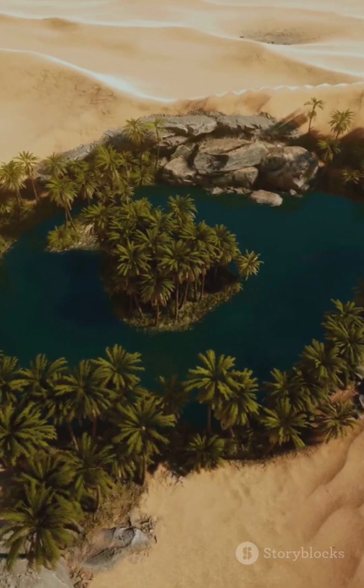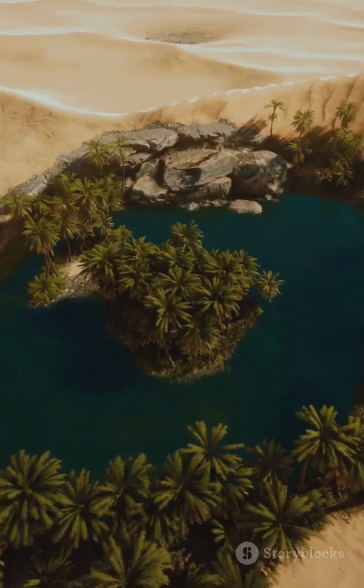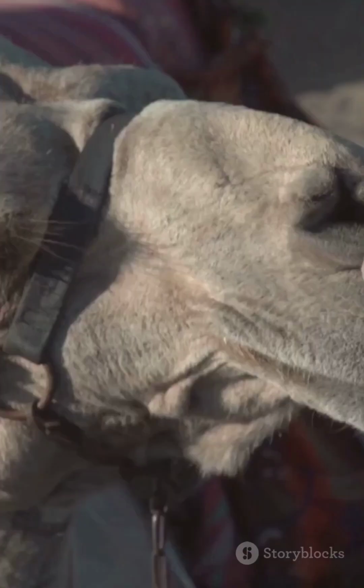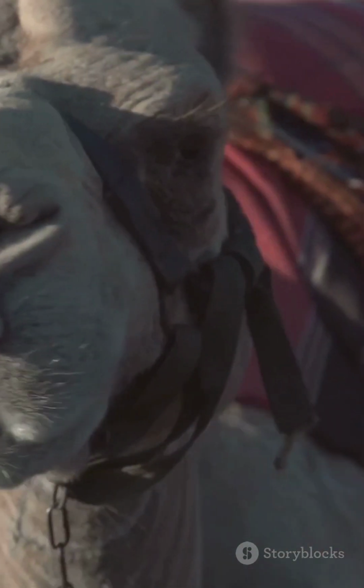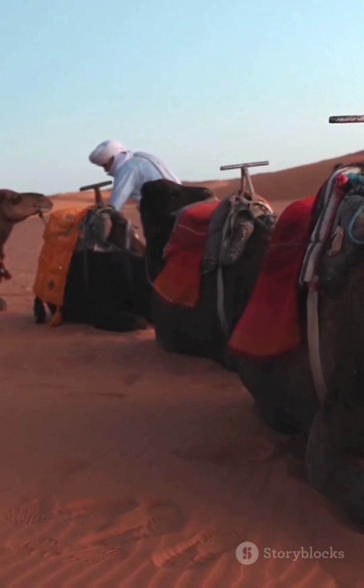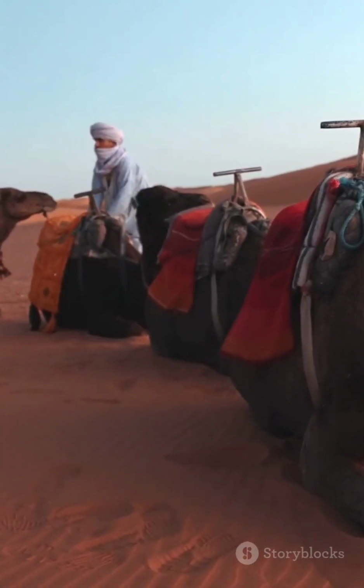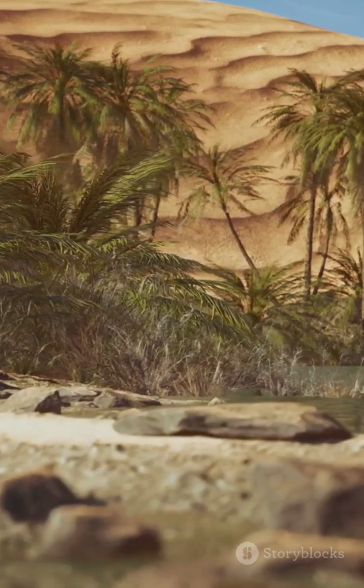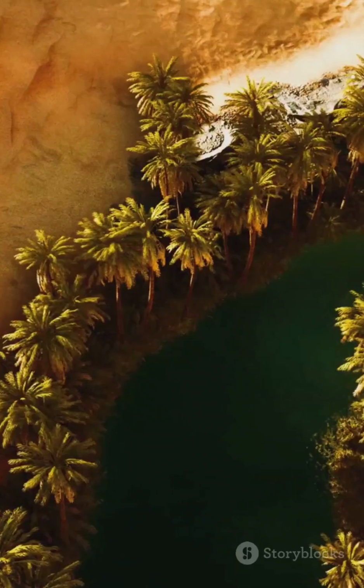Now, without these oases, humans wouldn't be able to live in vast parts of the Sahara. No trade routes, no agriculture, no communities. No camels casually walking through with that "I've seen some things" face. Caravans relied on these oases like phones rely on chargers. Miss one, and you're toast, literally. And I know what you're thinking. Okay, but are they really that important? Well, let's put it this way.